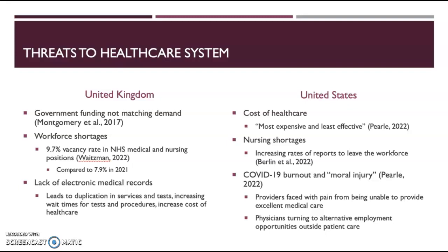In the UK, they also experience workforce shortages. So in 2021 and 2022, there were vacancy rates, and in comparison, there was a 7.9% vacancy rate in NHS medical and nursing positions in 2021, whereas in 2022, that rate rose to 9.7%.